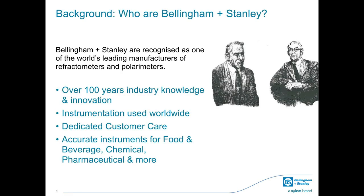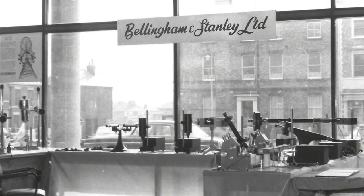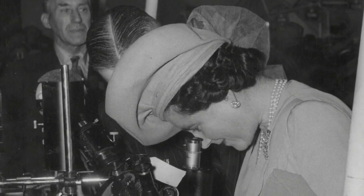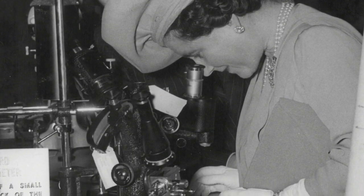In 1915, Leonard Bellingham and Frank Stanley were making their mark as pioneers in the development of high-quality optical instruments. Over 100 years later, the company they founded is recognized as one of the world's leading manufacturers of refractometers and polarimeters. At key stages in its history, Bellingham and Stanley achieved notable advances in the fields of refractometry and polarimetry, producing innovative designs and breakthroughs in technology that are used extensively around the world to this day.